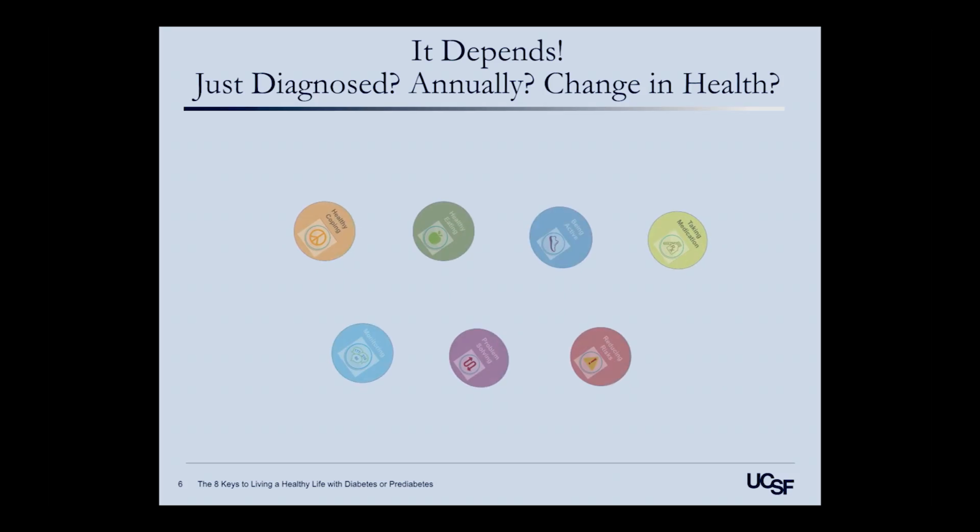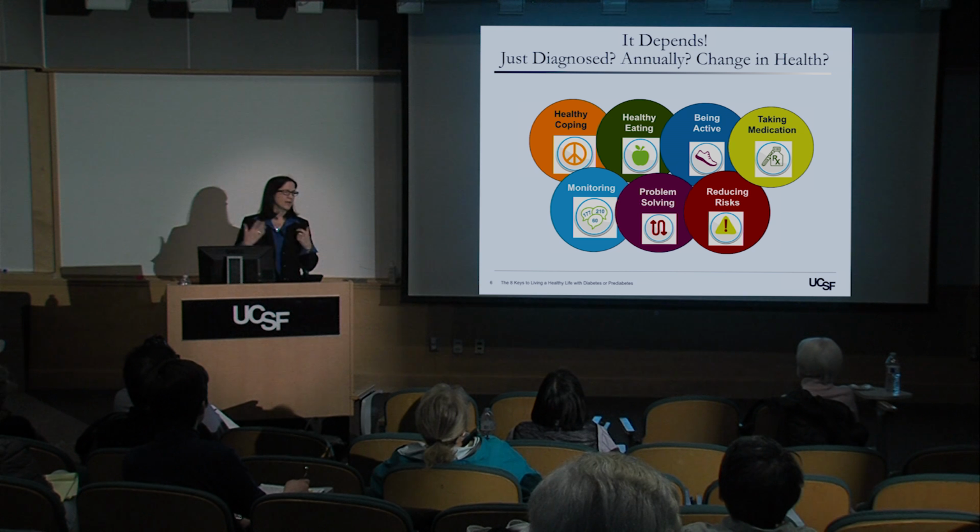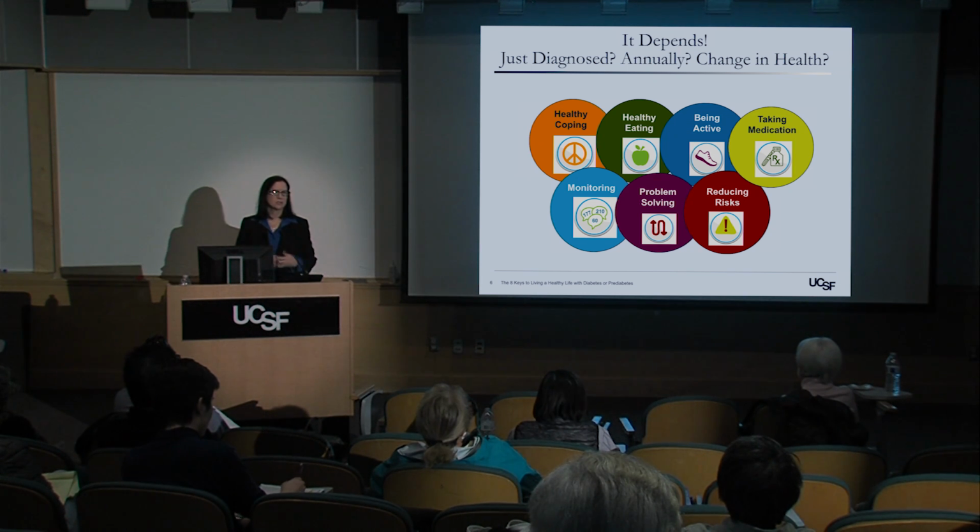So the answer to that depends where you are. There are 4 stages with diabetes in particular, and if you're just diagnosed, of course you're going to get the onslaught of all the things that need to happen in all of these domains to stay safe. If it's your annual checkup, it might be that your provider says you need to focus on one area or another area. If it's a change in health status, like if you have a new diagnosis or a related diagnosis, there may be another area that you focus on because of that. Or maybe you're needing to solve low and high blood sugars, and that's where you need to spend your energy.